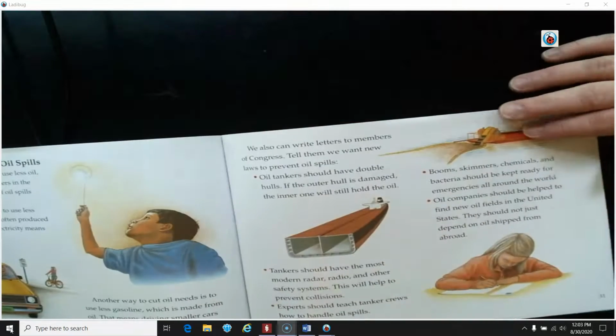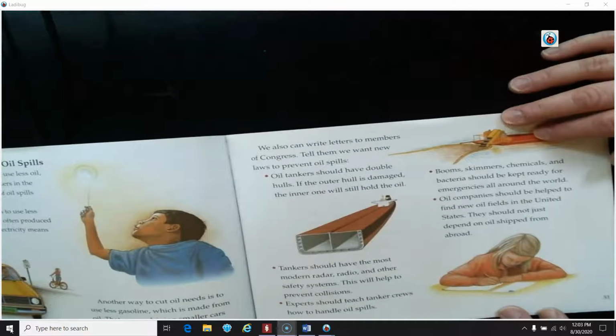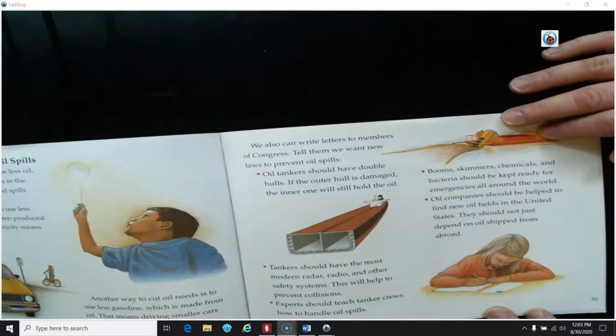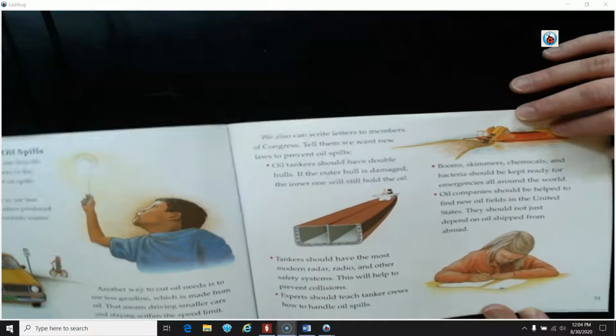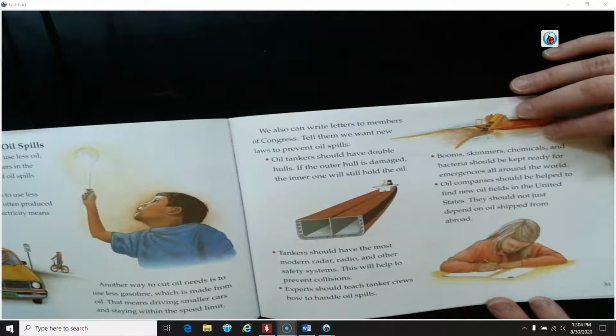We can also write letters to members of Congress. Tell them we want new laws to prevent oil spills. Oil tankers should have double hulls. If the outer hull is damaged, the inner one will still hold the oil. Tankers should have the most modern radar, radio, and other safety systems. This will help to prevent collisions.